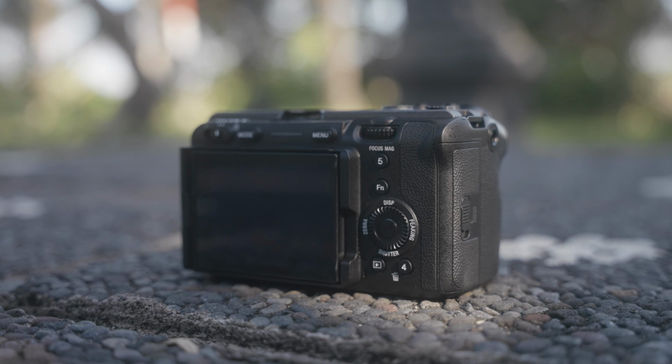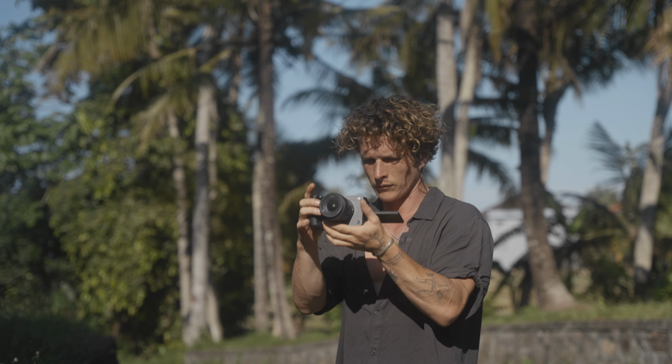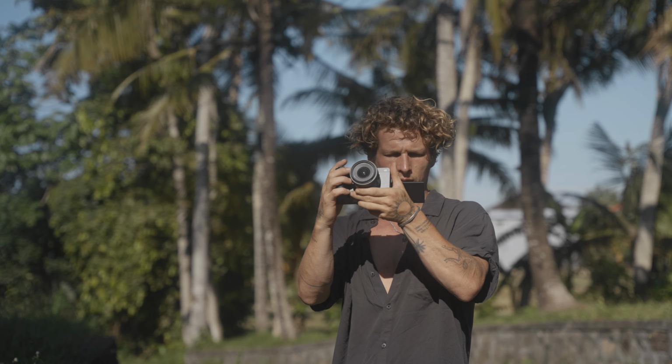So straight to the point, one of the main benefits over getting this versus something like the FX3 or the A7S III is the price. This is significantly cheaper. It's like half, and not only is the body gonna be half of the price, it's also gonna really come into play when you guys start looking at the lenses.